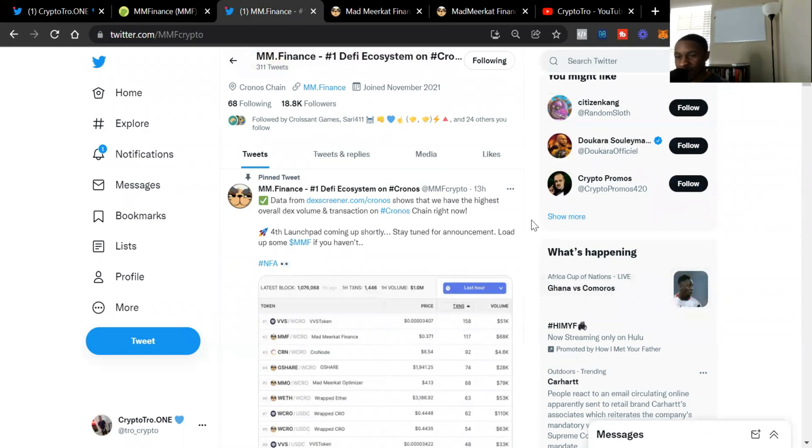Some interesting facts or accomplishments that we have seen so far on the MMF project is that according to dexscreener.com, we see how MMF has the highest overall DEX volume and transactions on Cronos right now. So we know the fourth launch pad is coming up shortly. They've been doing a lot of launches on MMF. So that's very bullish in my eyes as well.